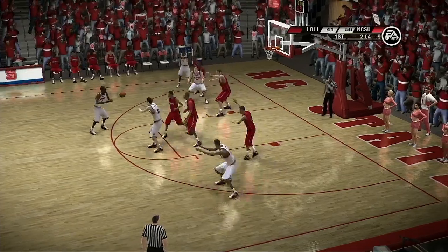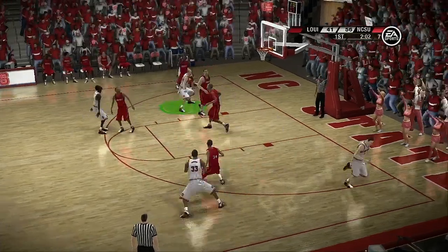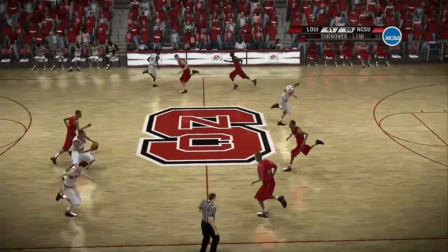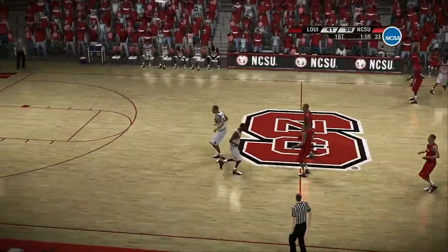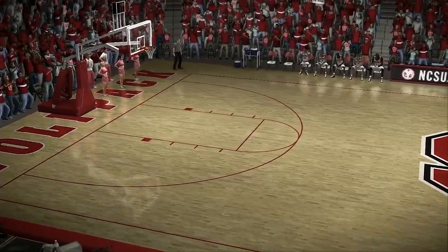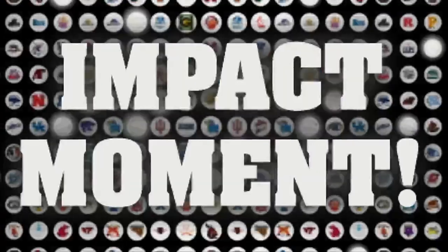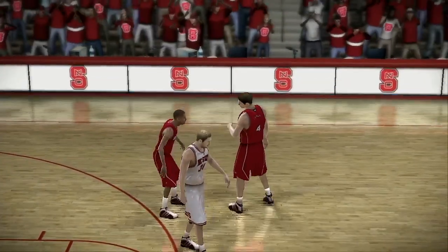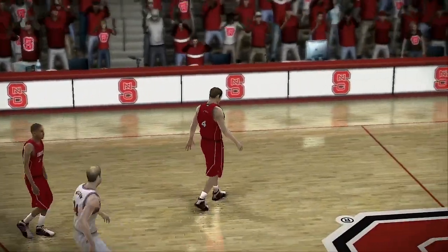High post screen. So effective, that screen. He attempts the trifecta. He grabs the board. A little frustration right there. The ball goes out of play. Check out this young man, Brad. He's taunting the opponent.